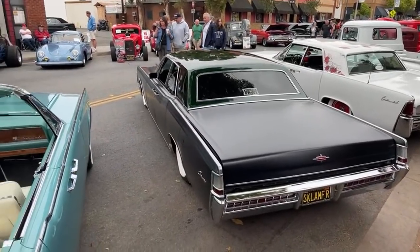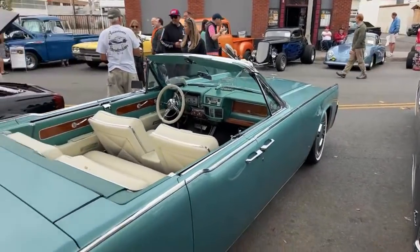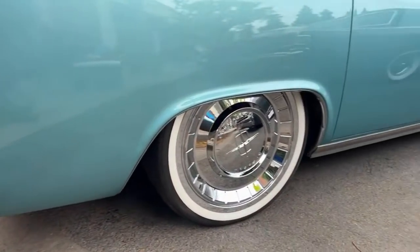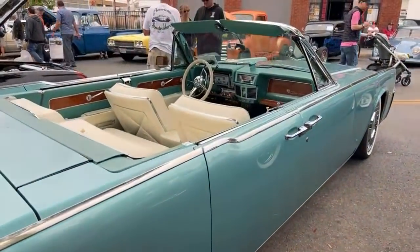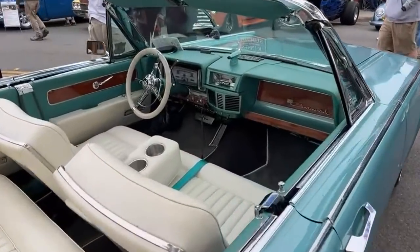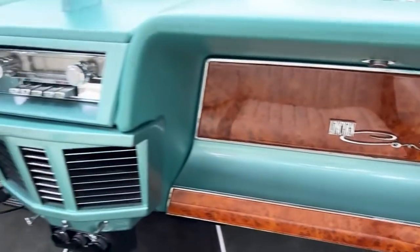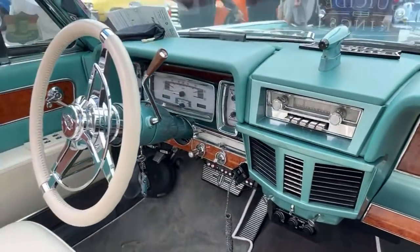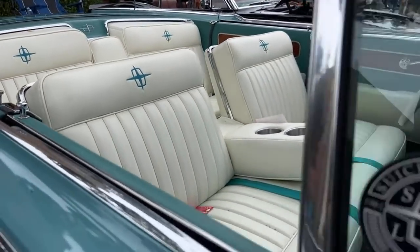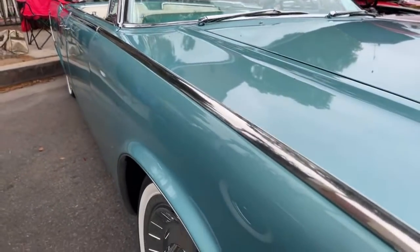Then you can always go, you know, try not to fall over here. And we have a convertible, big wheels, nice wide interior, suicide doors. Oh yeah. Oh, we will. Man, those wheels are big.